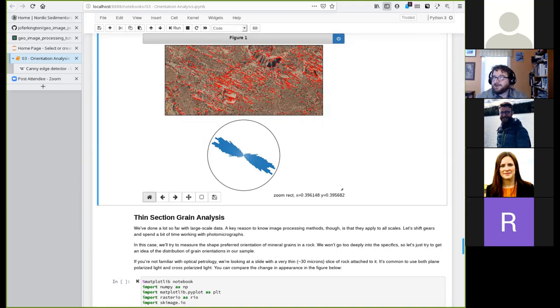It works okay. You can get fancier. There's a whole host of these sort of line painting algorithms. But yeah, this is pretty useful just for what it is.